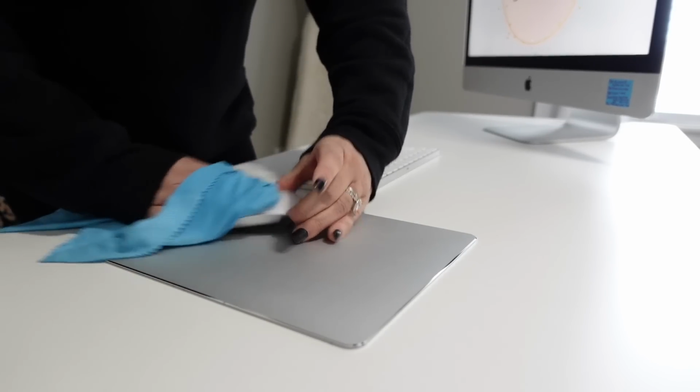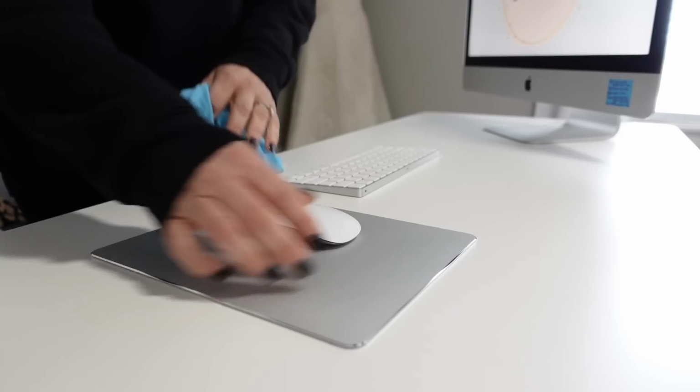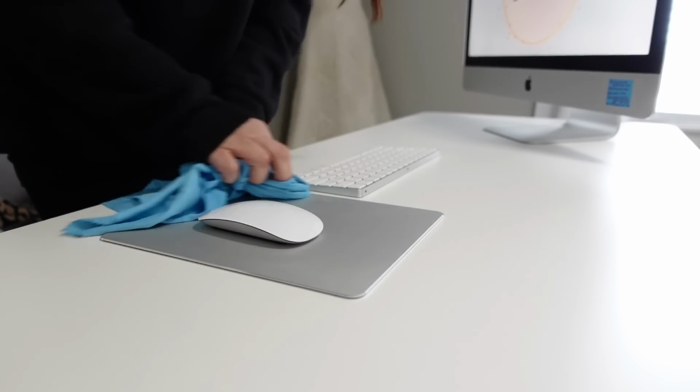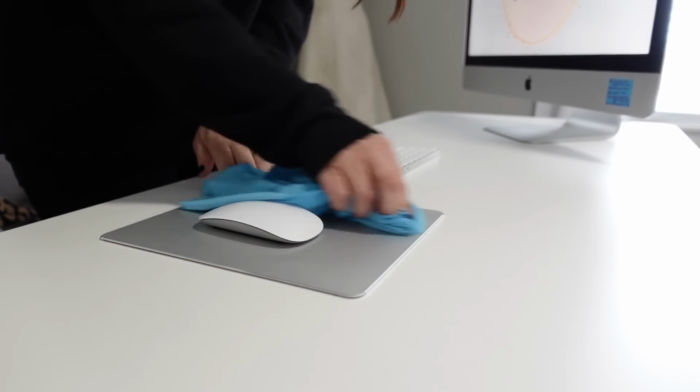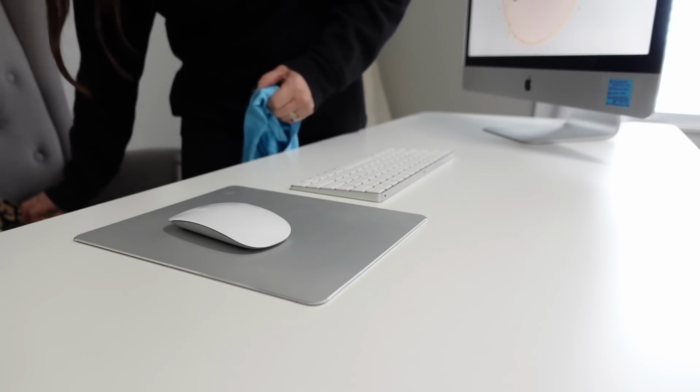It was like a white marble looking one, and I could clean it, but it was rare when I would decide to do it or had time to do it, and then I'd have to let it air dry. I love that this one's just solid and I can spray it and wipe it down and keep it clean, and it looks super sleek.